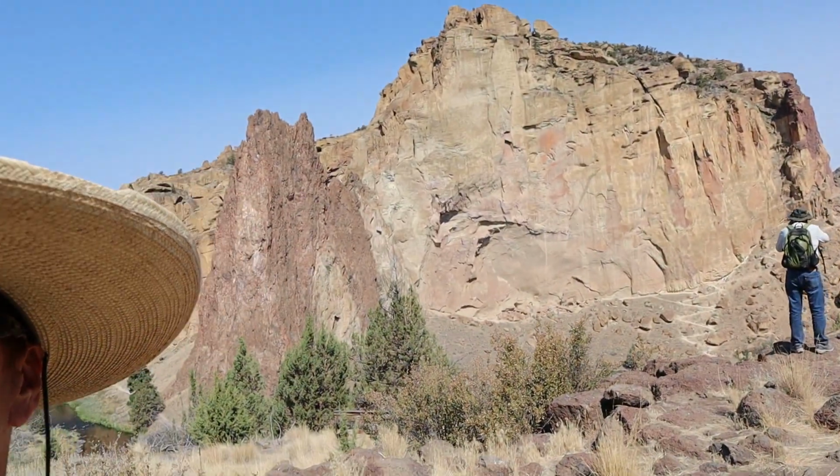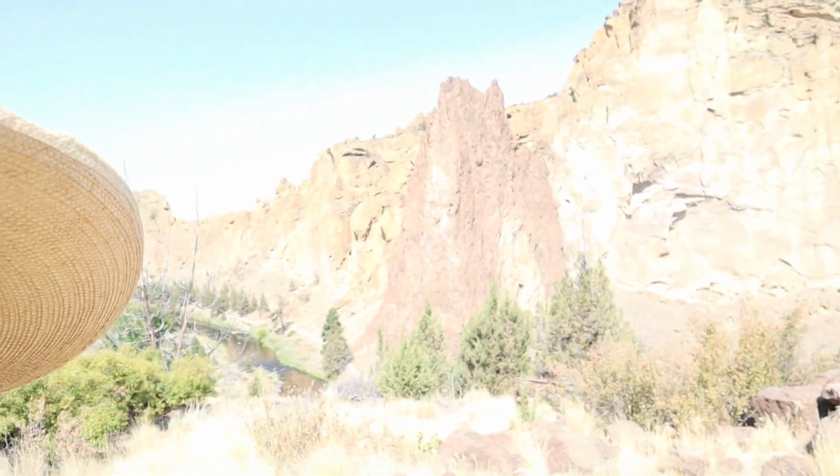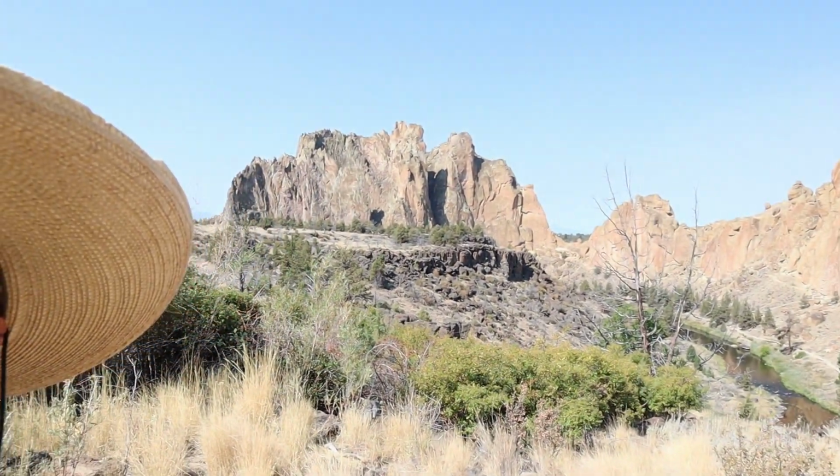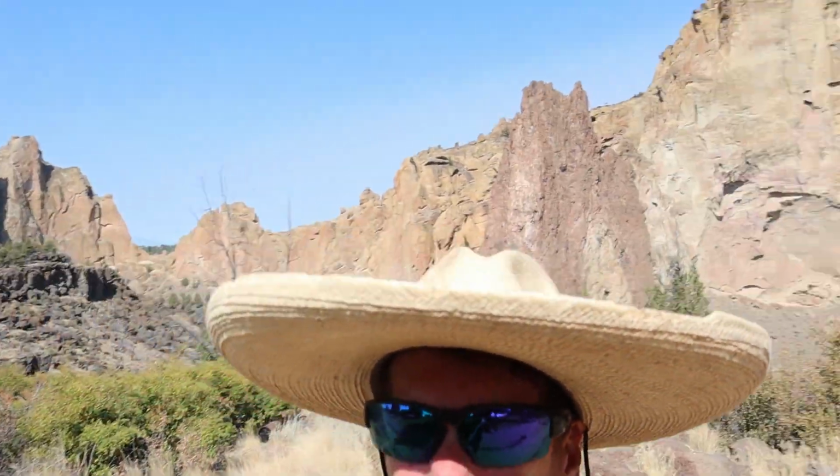Well folks, we made it to Smith Rock. Check this out. It's got a beautiful valley down here with water, a river running through it. It's gonna be a cool hike. But the rocks here seem to be unique to the area, because I haven't seen these anywhere else around here. So a bit of hiking, some of it's going to be exposed in the sun, but because I got my hat, I'm going to be okay. Folks, look at this.